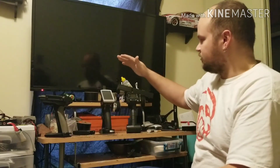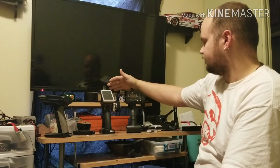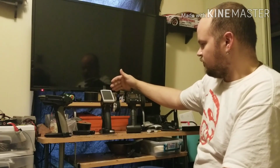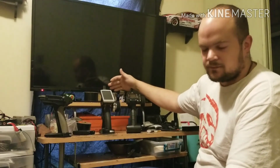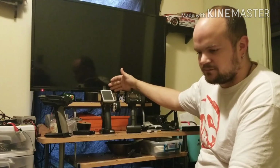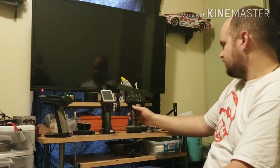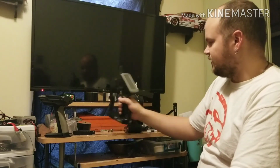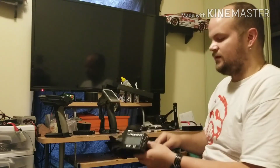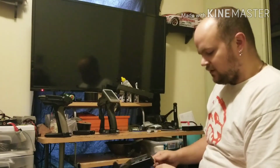But getting back to the Flysky and the Spektrum DX4S. Overall, the better radio, I would say, has to be the Spektrum. Just a lot more features, built better in my opinion. I've heard some bad things. It's just this one feels better. It feels beefier. It's overall a better radio.